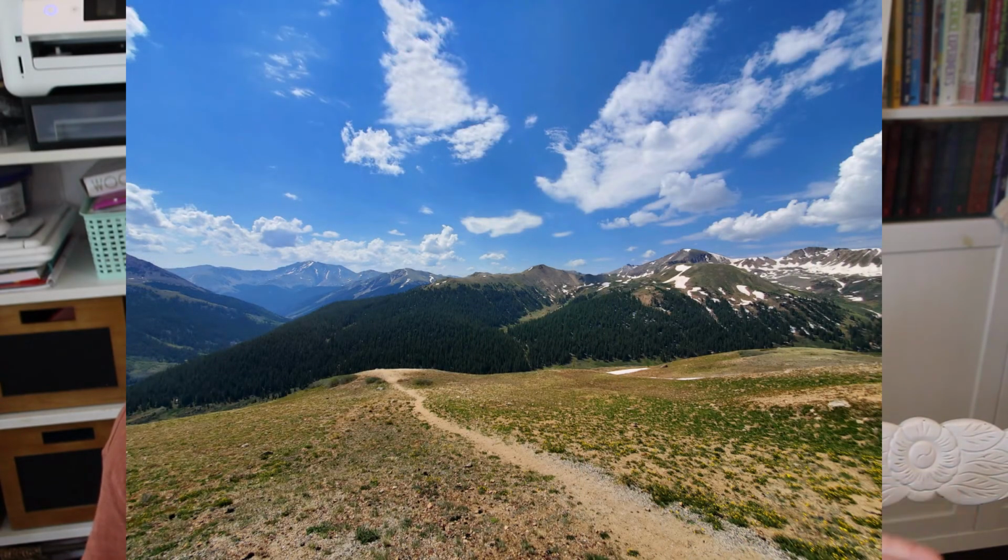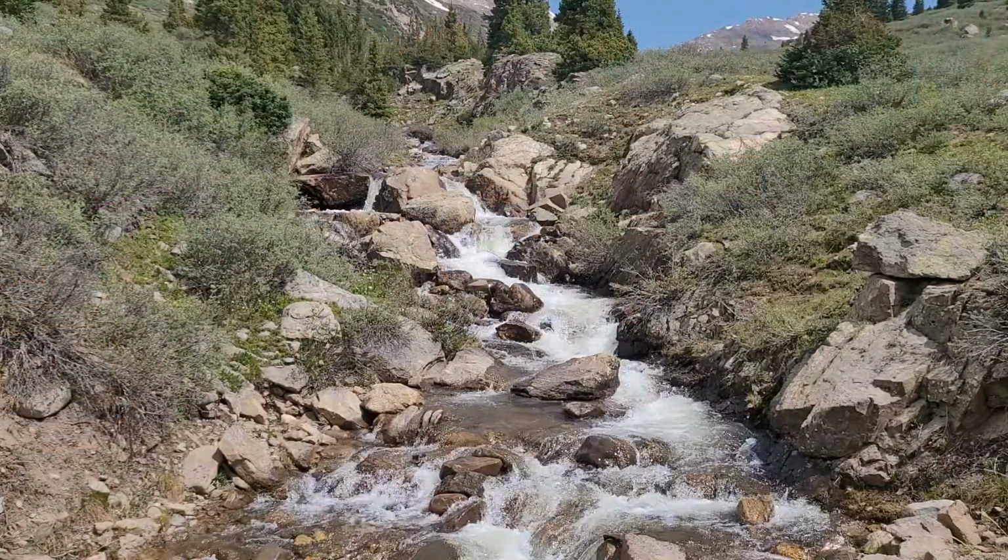It was just so beautiful. There were hiking trails all over it, and we had no idea that this was even there. And so we saw this amazing waterfall that was so gorgeous, and it's literally on the side of the road by a toilet.